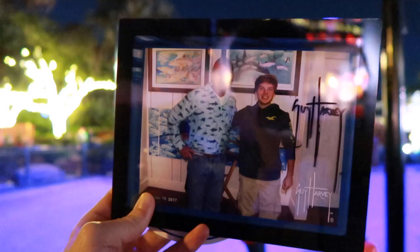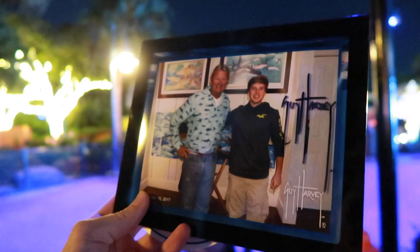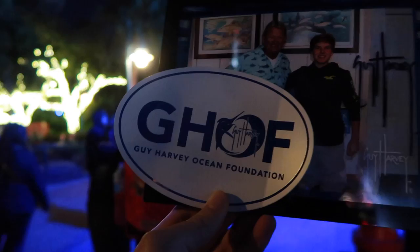So I just met Guy Harvey. I purchased my photo here, and he signed it. Check that out. So yeah, when you see him here at the SeaWorld parks, now he's not here every weekend, but on select weekends they advertise him being here. You can actually purchase a photo, have him sign it, and here's another cool thing that I was able to get. I got a Guy Harvey Ocean Foundation sticker that I can stick on my car or, you know, anywhere I want to. So this is awesome.